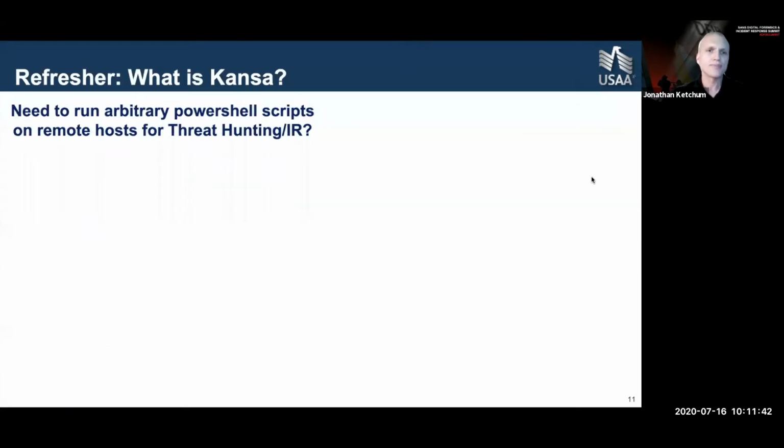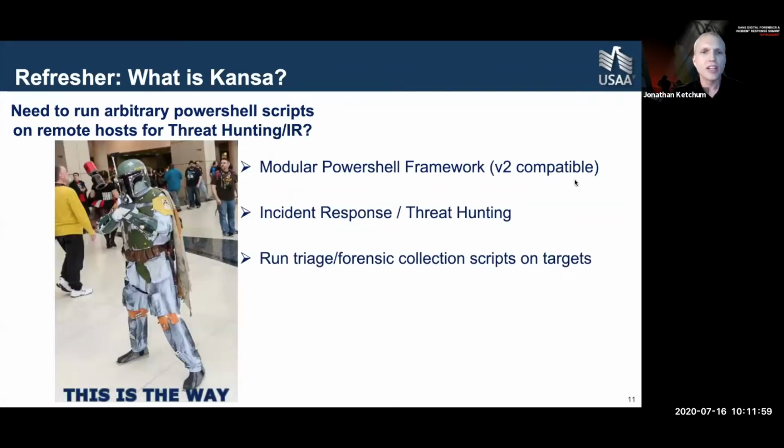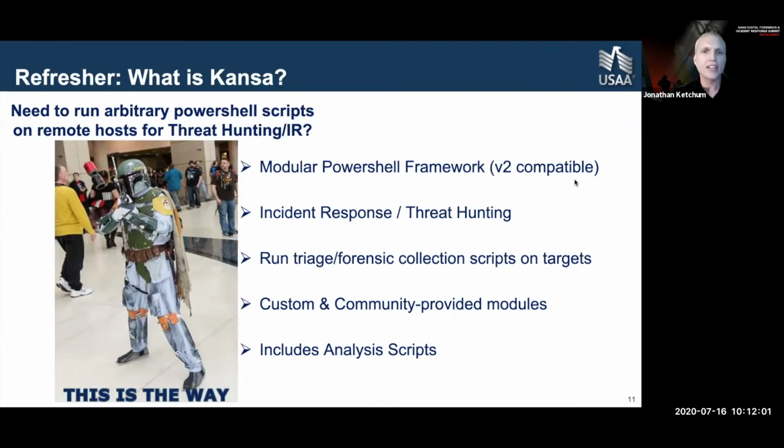But if not, I'll try to go as quick as I can and allow a little bit of time for questions at the end. So a quick refresher, and for those of you who aren't familiar, what is Kansa? Well, let's say you've got an incident where you suspect a few hosts on your network have been compromised and you need to gather some additional forensic artifacts to support your investigation. The good news is Kansa is an excellent tool for the job. The reason is that it relies on PowerShell and WinRM, which are native services in Windows. So you don't need to install any agents or do anything additional. All of the tools that you need are already there in most cases. And it allows you to run arbitrary modules. There's a lot of community provided modules out there to collect certain artifacts. But the best part is you can write your own. So whatever it is you're looking for, you can look for exactly that by writing your own custom modules.